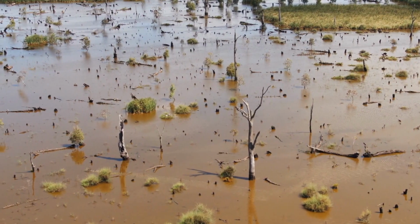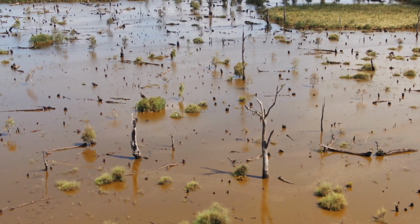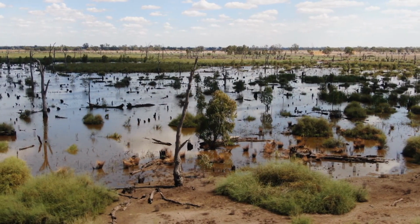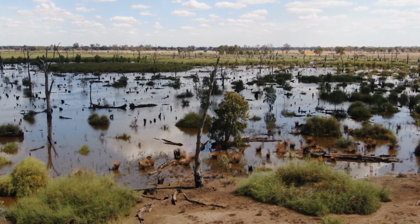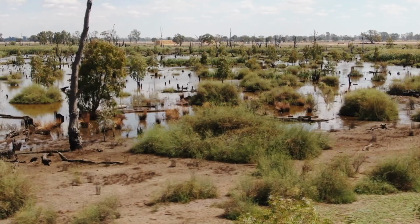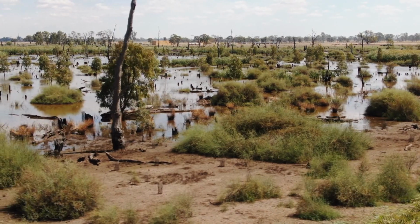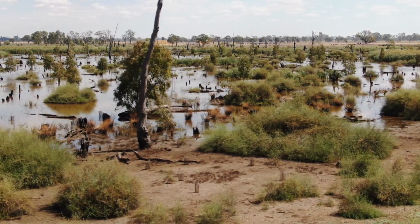It's evident here at McDonald's Swamp near Kerang, where the big ancient trees were choked by salt. In the past, a lot of irrigation water just seeped into the ground and actually added to the groundwater and brought up salt. And so in the 80s and 90s, a lot of the wetlands around here were very badly affected by salinity, and some of the wetlands were almost half seawater.